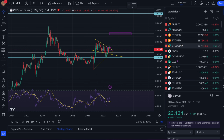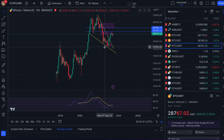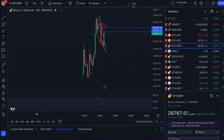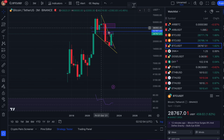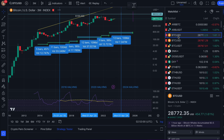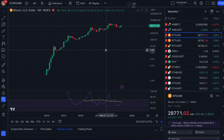All right, that was gold and silver. Let's look at the Bitcoin pump. I'm going to show you this first on the quarterly time frame because we posted this just earlier today on Twitter about this particular move, and I'll actually use the Binance one. I will not use the Coinbase, I will use the index right there. We'll take off the indicators right now. So this is the big Bitcoin index price.